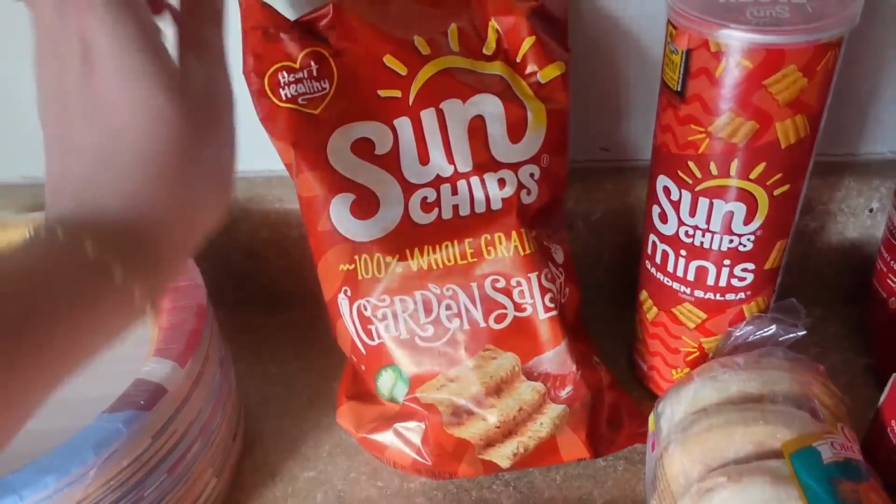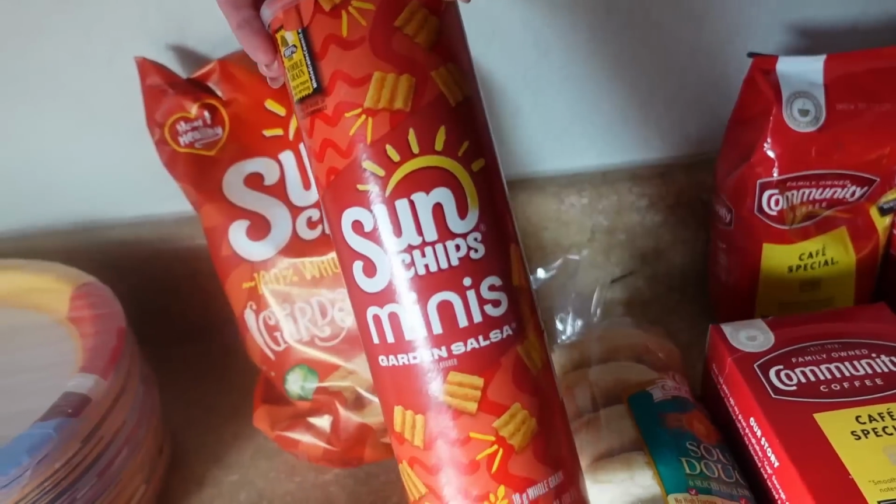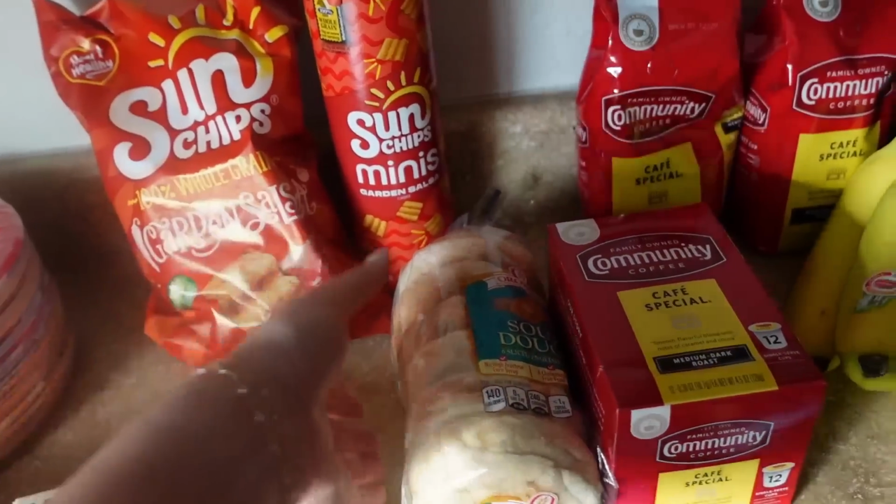Moving on, got some chips, Sun Chips. This is like Morgan's favorite, honestly one of my favorites too. And I keep seeing these, the minis in like the Pringle can. I just thought that was too cute to pass up, so I grabbed those.